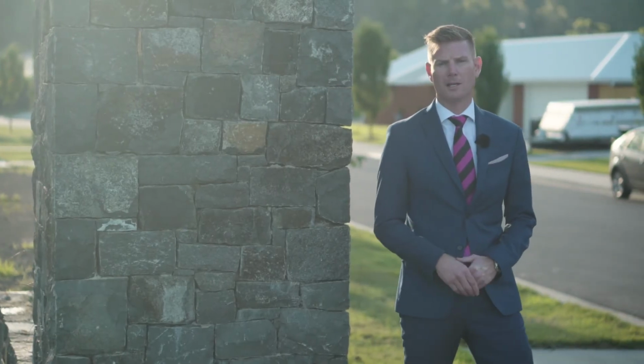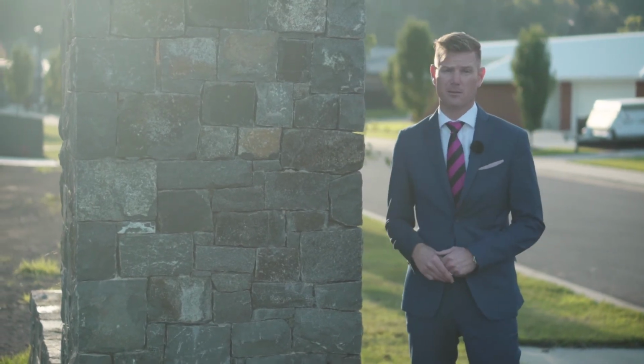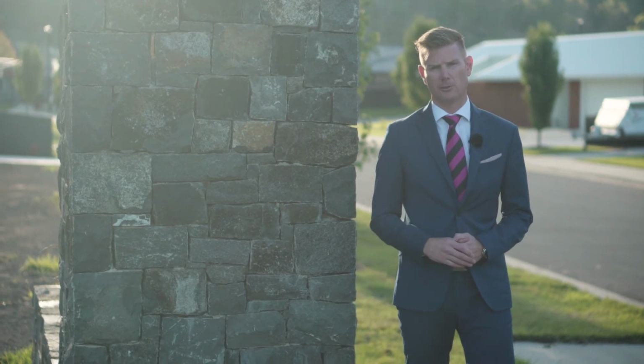Well, there you have it, that's Unit 1 and 2, 1 Glenmore Drive. Are you the new neighbour to move into this beautiful estate of Glenmore Estate? Pick up the phone, I'd love to show you through in person.